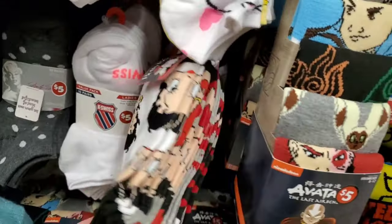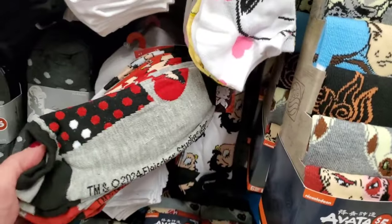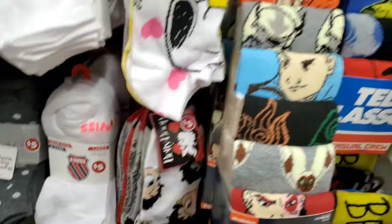They also have Betty Boop. Wow, the Betty Boop ones are so cute. Isn't that cute? $5, guys.